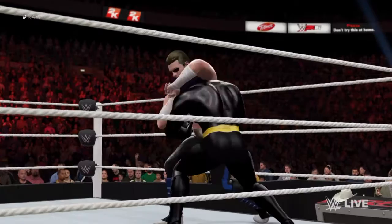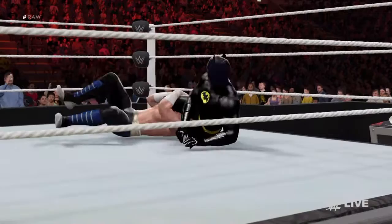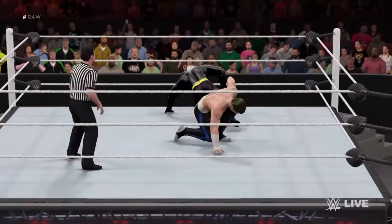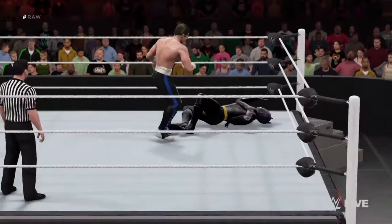This time Johnny Cage got Batman's head. They're on the floor. Oh, Batman counters it and grabs the head and twists his neck. What was Batman trying to do there? Johnny Cage gets out of a big move there. Batman's on the floor. Johnny Cage reverses it. Johnny Cage falls onto his knees. He turns around into a headbutt. Oh, Johnny Cage was gonna do something. He got out of it.